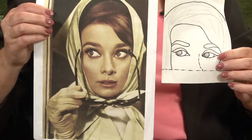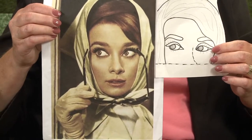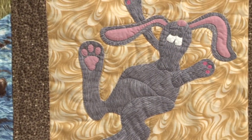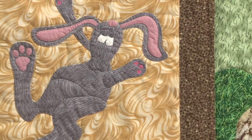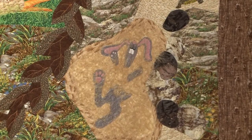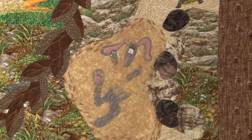So I went and found this lady, Audrey Hepburn, and then made my own pattern from that. So that's kind of one way that I do it. Okay. And for the bunny that was on the turtle quilt, I went and looked up Charlie Brown and Snoopy to see how Snoopy was dancing, and then kind of patterned my quilt, my dancing bunny after Snoopy.